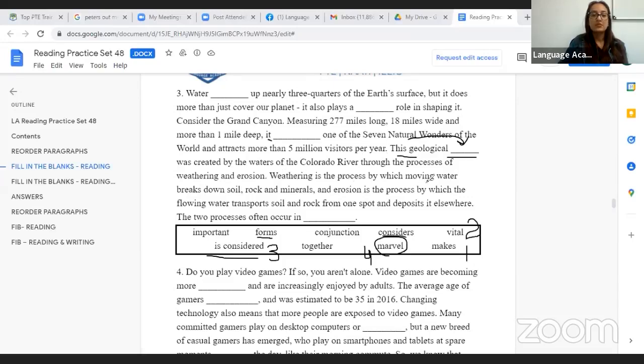Weathering is the process by which moving water breaks down soil, rock, and minerals, and erosion is the process by which the flowing water transports soil and rock. The 2 processes often occur in dash. So we have together and we have in conjunction. If we want to put together, then we don't need in. So we can say the 2 processes often occur together. But there is no use of in that case. We do have in, so it's better to go with in conjunction, which also means together only. So you can note it down. The meaning of in conjunction is together. So it can be possible that sometimes they give you in conjunction and together as the options. Then you can select accordingly if you know the meanings.